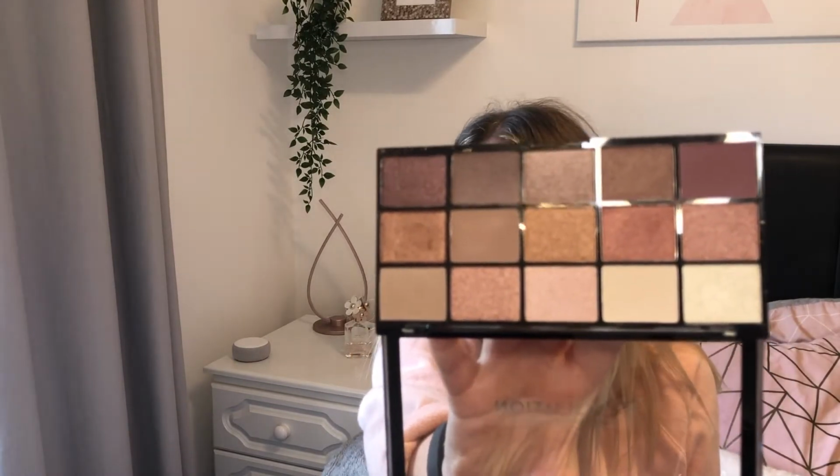I just love those kind of, because they're not too dark, they're just like a light pink and a little bit bronzy. They're just not too much, if you know what I mean, whereas sometimes I feel the cherry can be too much for a certain occasion. Then I have this Revolution Reloaded Provocative one.